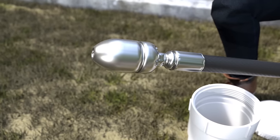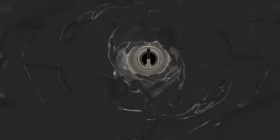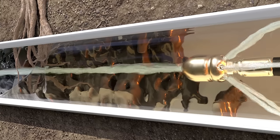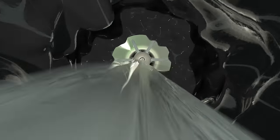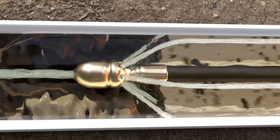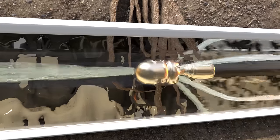Jetting attacks clogs differently. A penetrating nozzle fitted to a high-pressure hose is guided into the pipeline. Water pressure is gradually increased to blast through the clog and get the pipe draining again. Next comes a cleaning head with jets aiming in all directions for 360-degree coverage. Jetting liquefies grease, annihilates roots and debris, and leaves the pipe clean and clear.